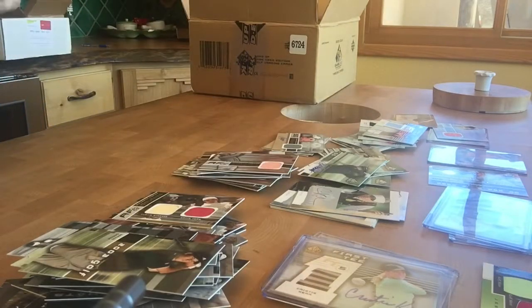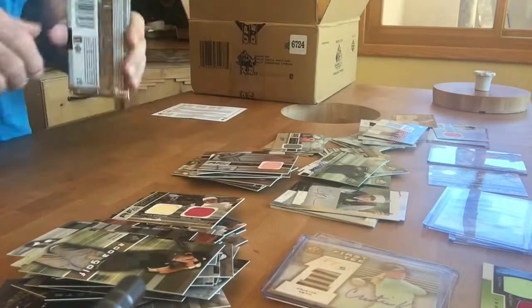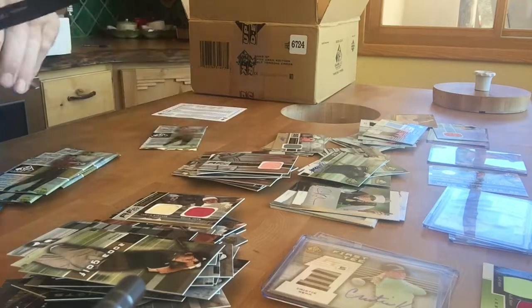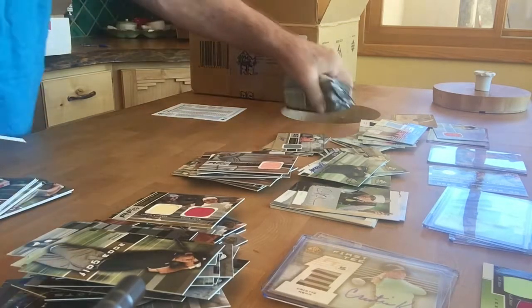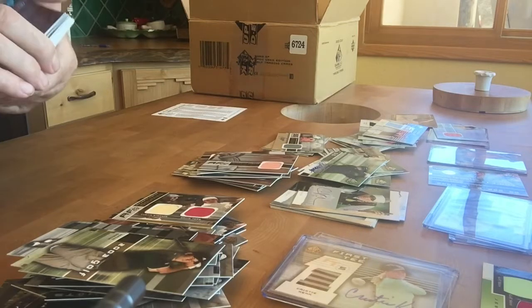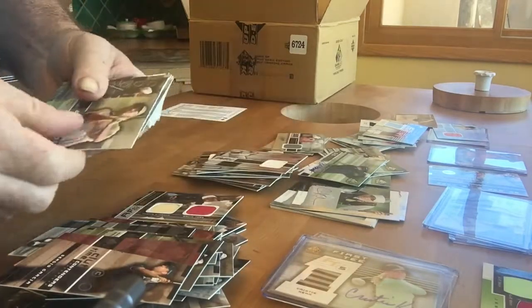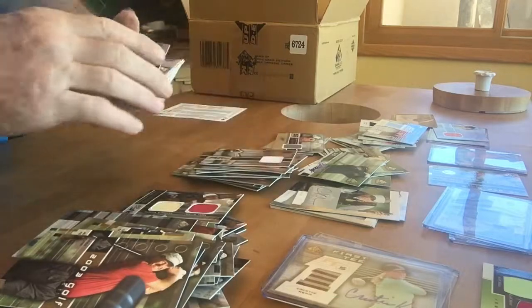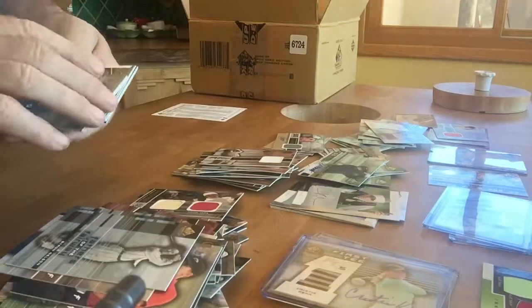Another first tee. Limited to 32, number 18 of 32. So it was the third to last card, but Upper Deck came through. I got my Tiger, Golf Gear Birdie card, and that's it.